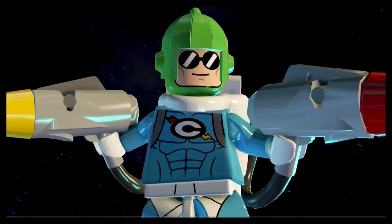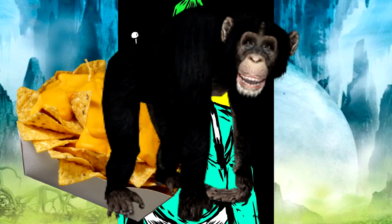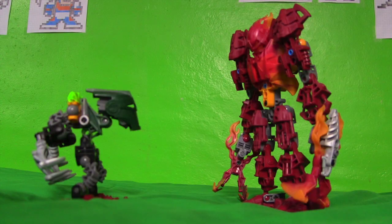As for the function, all the Matoran besides 2003 only have weapon gimmicks that could easily be replaced with something else that isn't a gimmick. Like, I don't know, nachos, a chimpanzee, a protest sign saying Lego, please get us sped to sockets, these keep cracking a lot. A lightsaber, a golden mask of power, a better sense of humor.